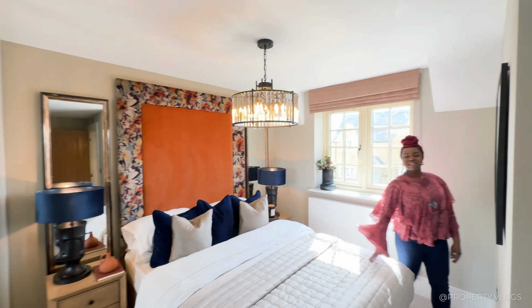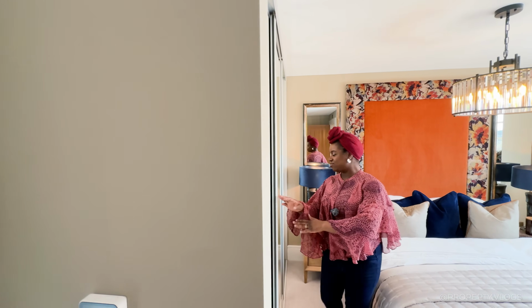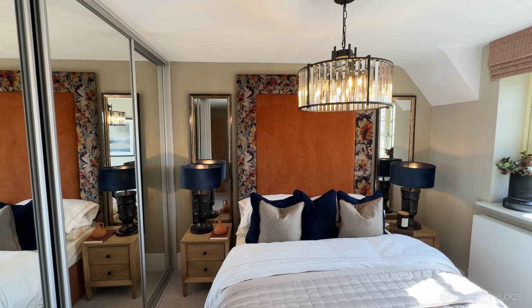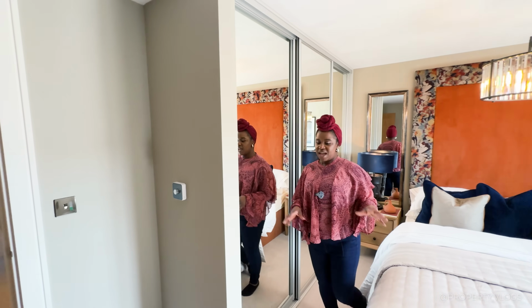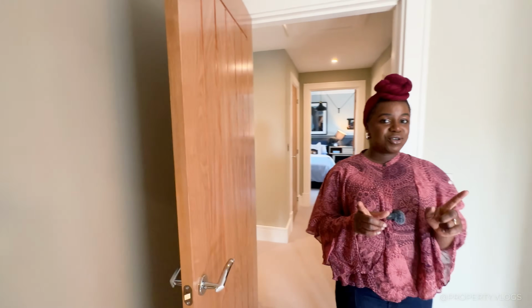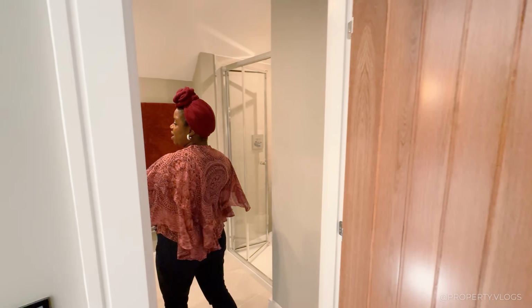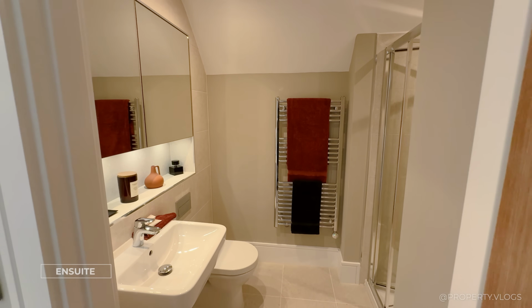And then, of course, at the other side of the bed, you've got your sliding wardrobes. I love it. So again, this is built into the property, so it doesn't take away or change the shape of the room. I like that. And then you still have ample circulation space before you get to your own dedicated private ensuite, which is through here. I love these medicine cabinets that I see Spitfire Homes doing.